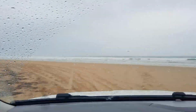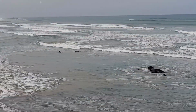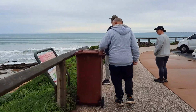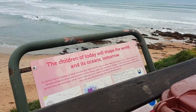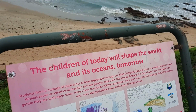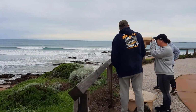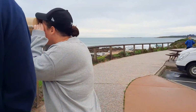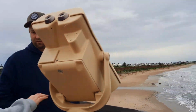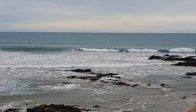Caleb took us on to Goolwa Beach, where Lacey had a turn at driving. Surfing beach. Here at, well, what was it called again? Middleton. Children of today will shape the world and its oceans tomorrow. How sweet. A lot calmer, but definitely more of a surfing beach. How funny. Look at them all, there's some nice waves. Good surfing.